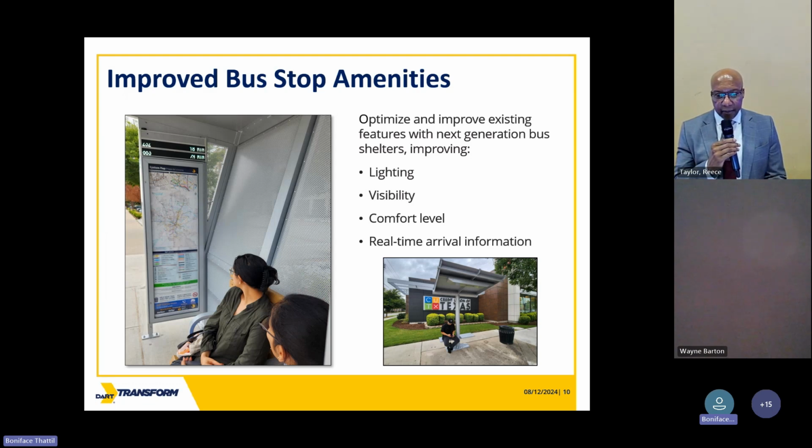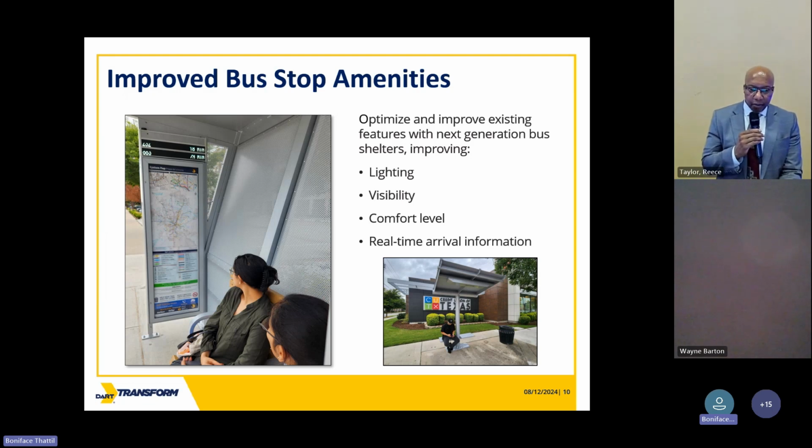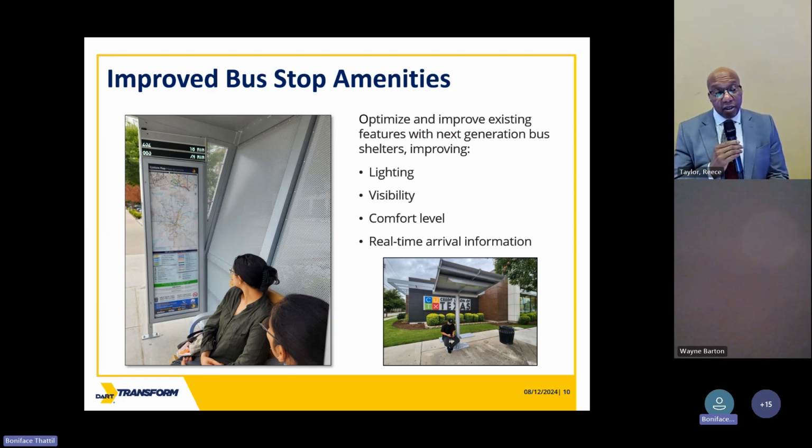These new bus stop amenities are going to improve the lighting, the visibility, the comfort level, and they're also going to have real-time information and monitors there, so you can begin to look for trip planning and time points in real time for those buses that may be arriving at those bus stop shelters.